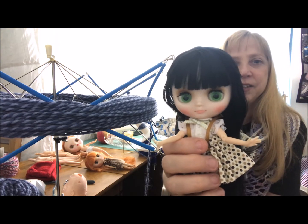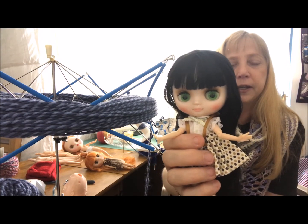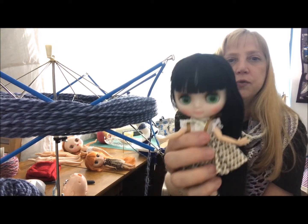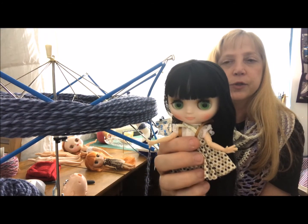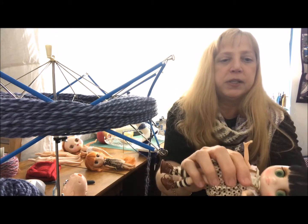I have not done anything to these dolls. I've got two Middies I recently purchased. I'm going to show you the other one in a minute. Their hair, this hair is greasy, which is unusual for a fakie. Usually they have great hair. So her hair, I'm going to need to wash it, but it's not too bad.